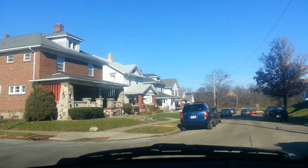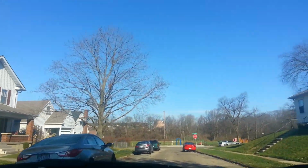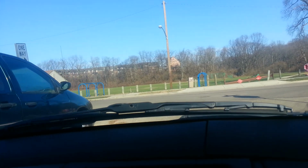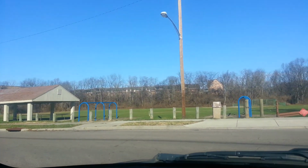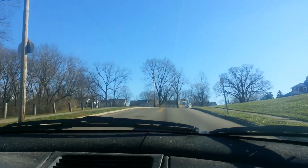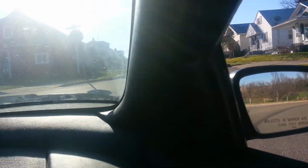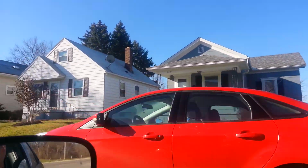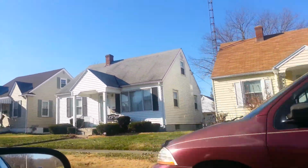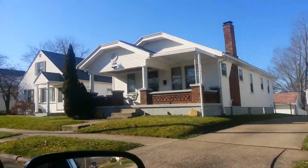Brooks and Brookline right here. Yeah, here's Cleveland Park right here on Cleveland Avenue. It's a City of Dayton owned park right here. Turn right here. Yeah, this is the neighborhood park, or one of the neighborhood parks right here. Yeah, turning onto King Street from Cleveland Avenue right here. And these last few streets here, I have not seen one boarded up house. So this is a very stable, very safe neighborhood by Dayton standards. This is definitely southeast part of the city right here.